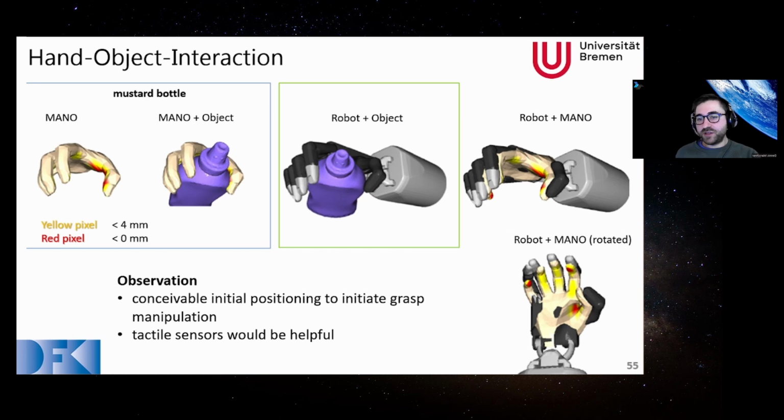The third experiment shows MANO holding a mustard bottle. It shows the problem which occurs when the robot fingers are longer than the human fingers. The robot hand is not closed far enough, so the mustard bottle would probably fall down because there's not enough friction. But nevertheless, this pose seems to be a conceivable initial pose to initiate a grasping manipulation process.